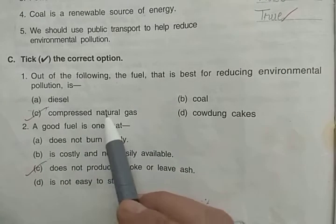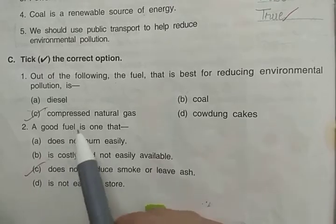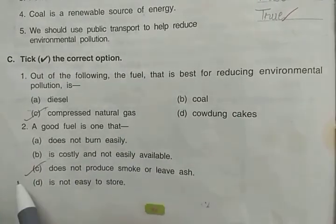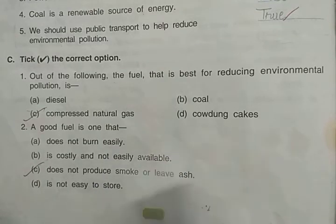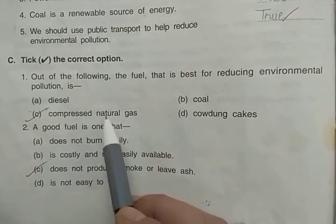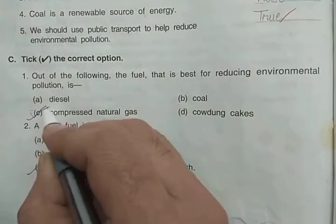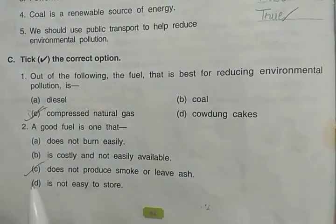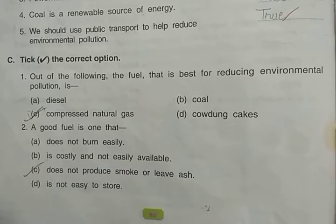Next is compressed natural gas, that is CNG. So yes, CNG does not produce any smoke on burning. And next is cow dung cakes, and they also produce smoke. So CNG, or compressed natural gas, is the correct option. Why? Because it is also called the greener fuel. It does not produce any smoke and does not harm the health of humans and animals.